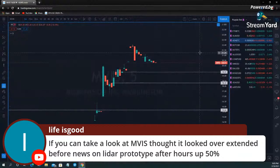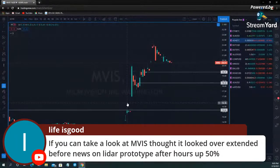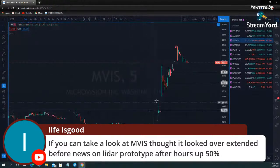If you don't find support at 1937 or 1830, you're probably going to close the gap at 1566. Technically, this high would be the gap fill because this was today. Oh, no, it wouldn't be either. No. All right, so this gap is after hours. Your gap fill is going to be all the way down here at 1402.